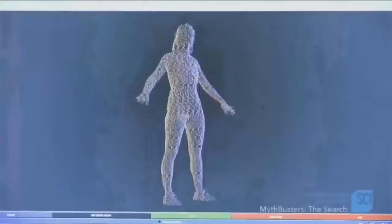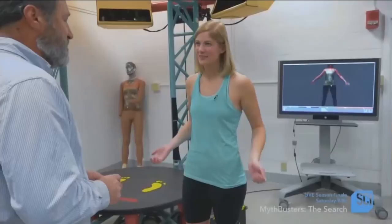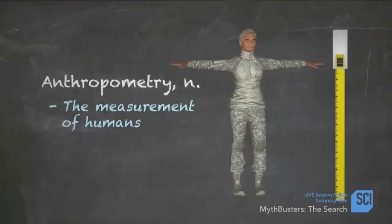I'm in the anthropometry lab, and I just got my body scanned. And there I am right there up on the computer. This is Steve Paquette. Steve, what is this lab? Why do you scan bodies? We scan bodies primarily so we can understand subtle shape and size information that we can't get with traditional measuring tools. What is anthropometry? Anthropometry is literally the measurement of humans, trying to understand the different sizes and proportions that exist within the human population.